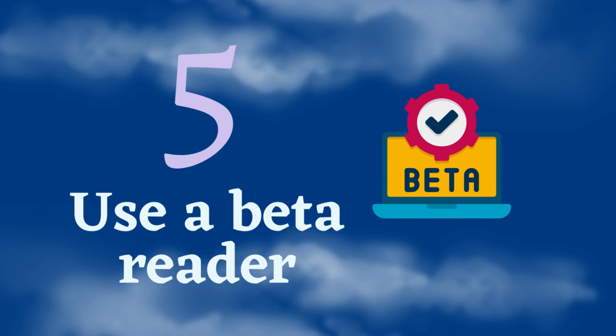Number five, use a beta reader. Beta readers have been known to save books because sometimes a writer, because they're so in their own story, believes they've told the perfect story, but then a beta reader has gone through and said, well, wait a minute, I'm confused about this. Were you 16 here, or was this later? Because you're talking about it back here where you're 30 something, but I think that you're talking about when you were 16.